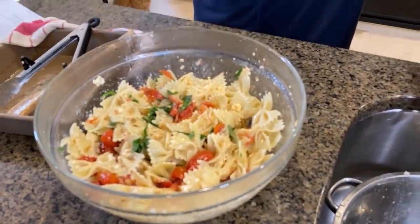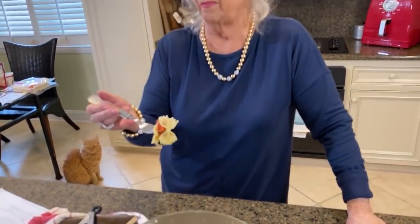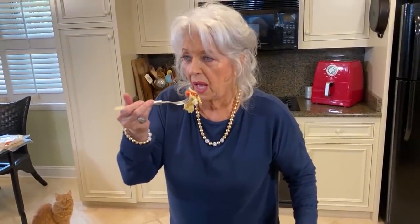So tell me, I think this just screams for shrimp. Oh my God. That is awesome. That's awesome. And that's easy. Really, all we need is some French bread. It's good. You go, TikTok.